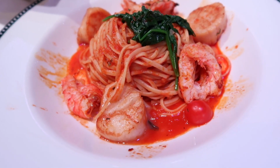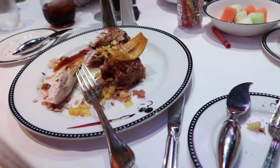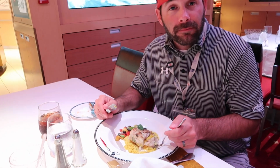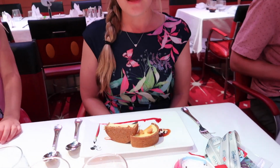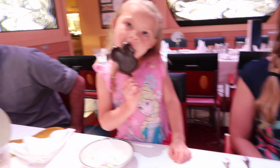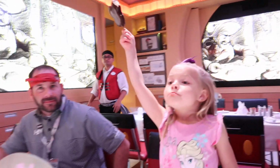I got the pasta with scallops and shrimp. Corey got the jerk chicken. Erin, what did you get? The grouper? What kind of cheesecake did you get? I got the macadamia nut cheesecake. And Erin, did you get the cobbler, the fruit cobbler? What'd you get? Nice. Corey, what'd you get?